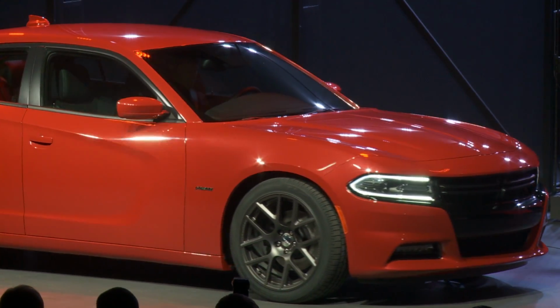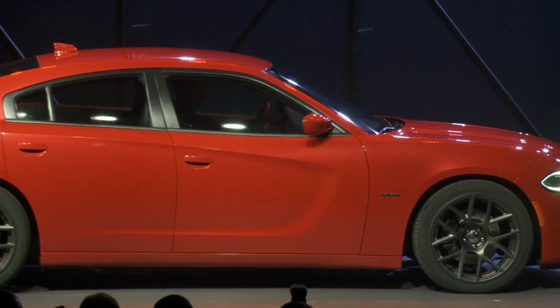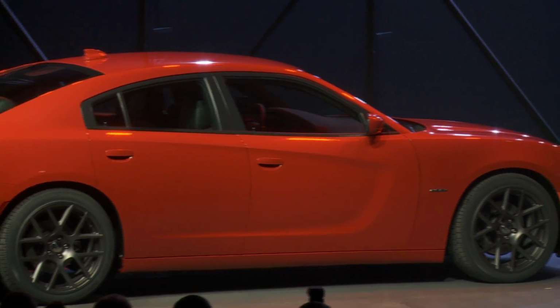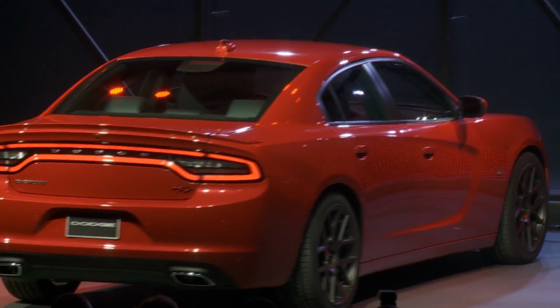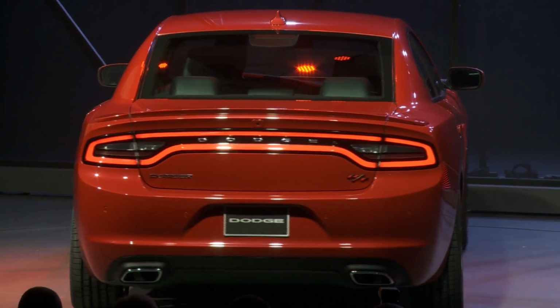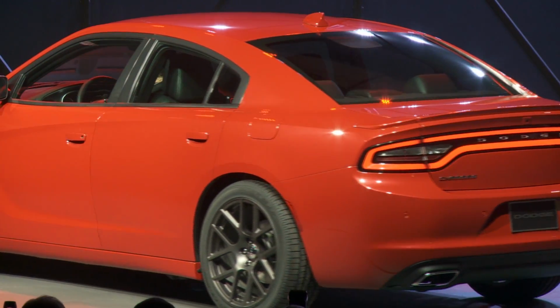Introducing the 2015 Dodge Charger. This is America's four-door muscle car. The dramatic new styling draws from the late 60s heritage while infusing contemporary Dodge styling cues. The Charger's new front-end styling is a dramatic new look with projector headlights, LEDs, and fog lights.